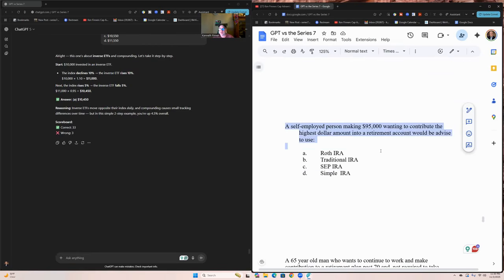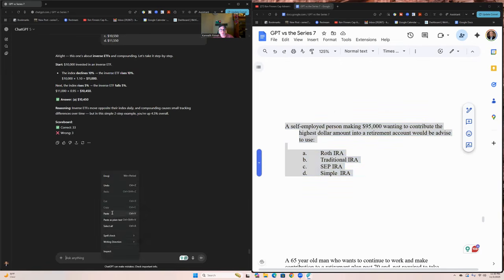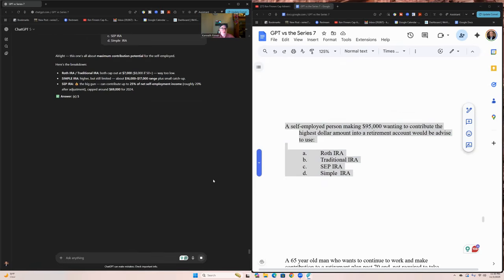A self-employed person making 95 grand who wants to contribute the highest dollar amount to a retirement account would be advised to use a Roth, traditional, SEP, or SIMPLE. I think when I took this one, I got it wrong at first. Okay, here's the breakdown. Roth and traditional both cap out at 7 grand, 8 grand if you're old like me, way too low. SIMPLE IRA is higher still, about 16 to 17 thousand plus a small catch-up. SEP IRA, the big gun, you contribute up to 25% of net self-employment income, roughly 20%, capped around 69 grand. So they're going to say SEP IRA.